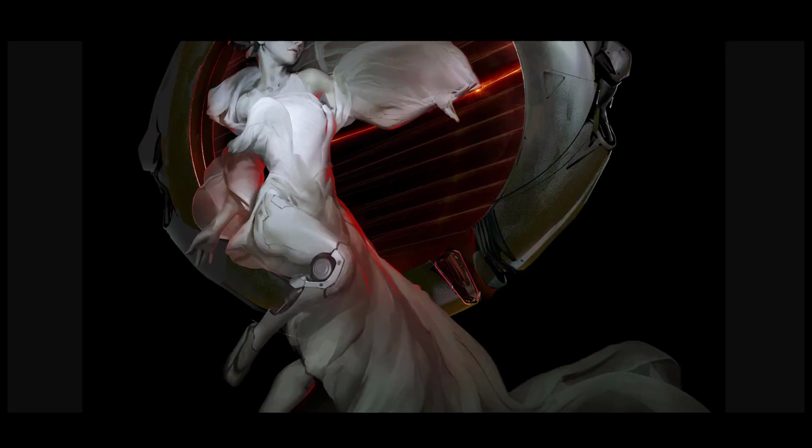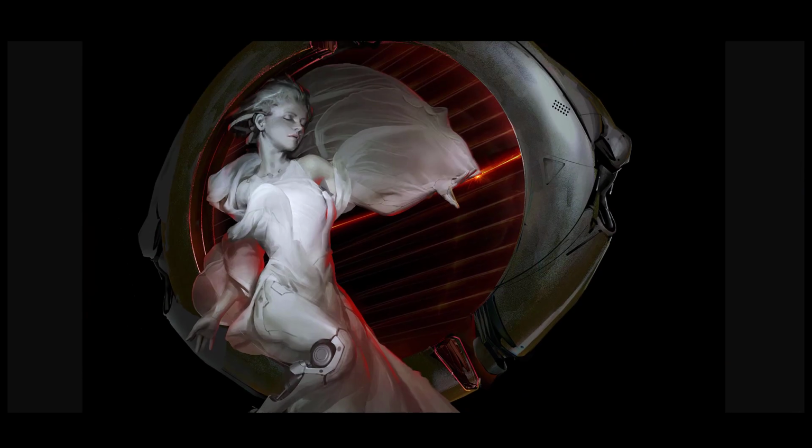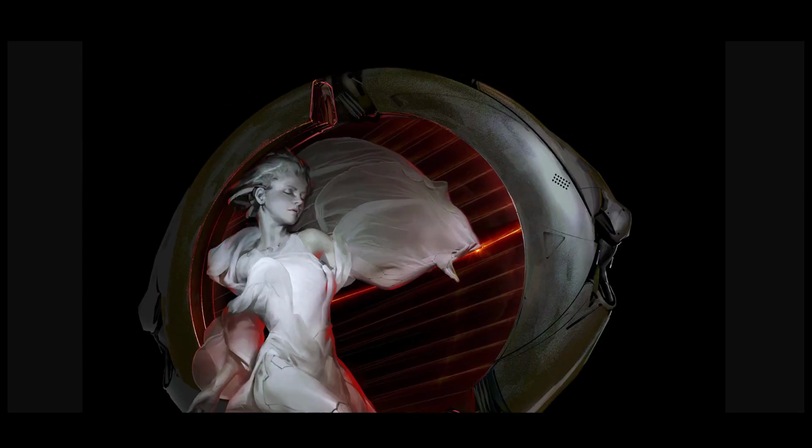Oh, now this one is more sci-fi, right? A bit of mech design here, mech parts.